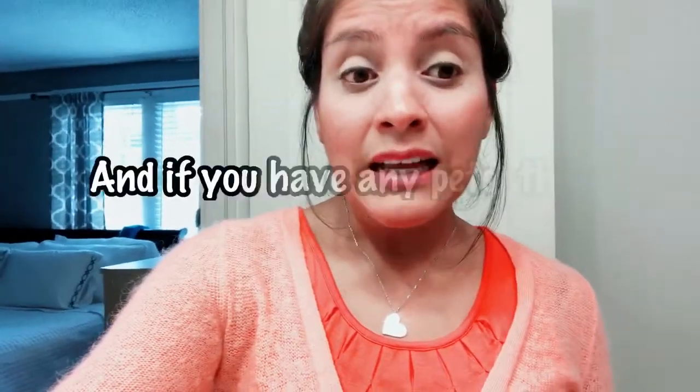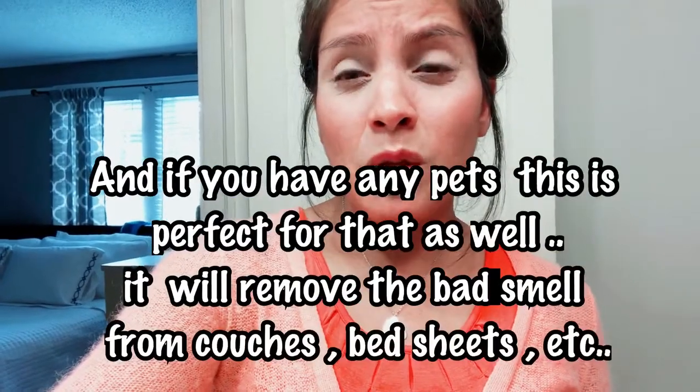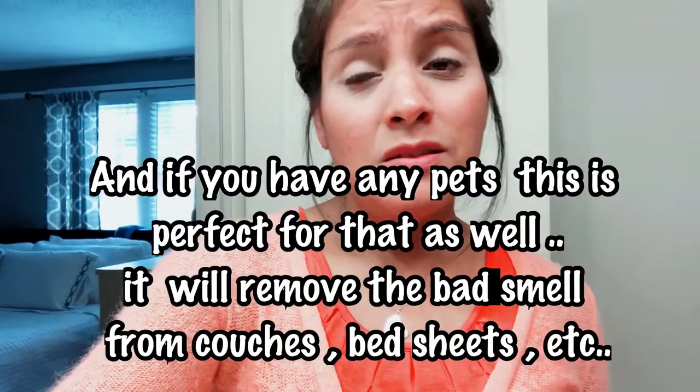It not only works for clothing, but it works on anything that has bad smells. It helps to neutralize bad smell odor. It helps me with my son's uniforms. He plays soccer and his uniforms always smell like sweat. So this is perfect.